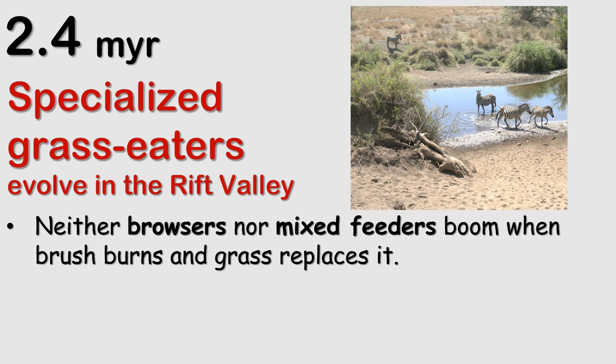Grazers evolved from mixed feeders in East Africa about 2.4 million years ago. This allowed brush fire booms to commence. Grazers have a population boom when brush fires create a temporary grassland, an auxiliary grassland to their usual. Browsers and mixed feeders do not boom. The burn scar diminishes resources for browsers. For mixed feeders, the burn scar was already part of their range. They were eating its leaves there, and now they switched to eating the grass there. It's not really an expansion in resources for them.